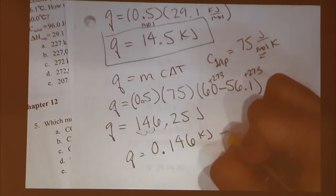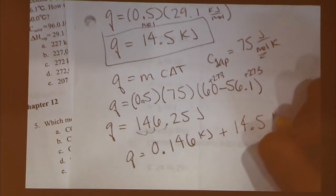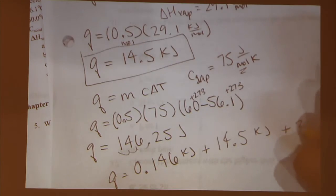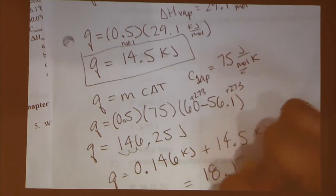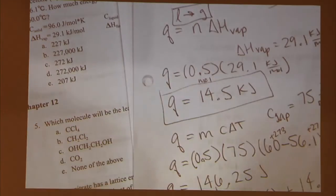Now we have all of our heats, so we have to add them all up. We have this 0.146. We have 14.5. And we have, from our first step, 3.52. That gives 18.17, in kilojoules.